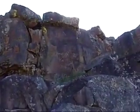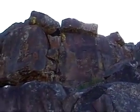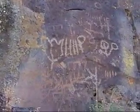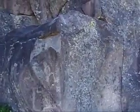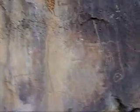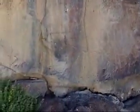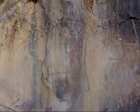This is way up on a higher panel. In fact, this rim rock's getting to be about probably 35, 40 feet tall here at this point. This panel also has a red snake right in the middle of it. Pictograph, if you will.